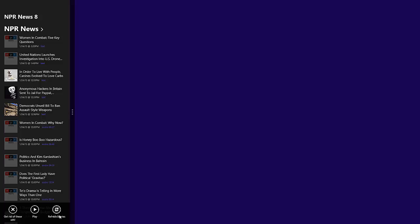Actually, I've just noticed that this icon is actually the pause button. So when you play something, you can't actually pause it in the snap view because the refresh stories button overlaps it, and you won't be able to select it unless you extend it to the full thing.